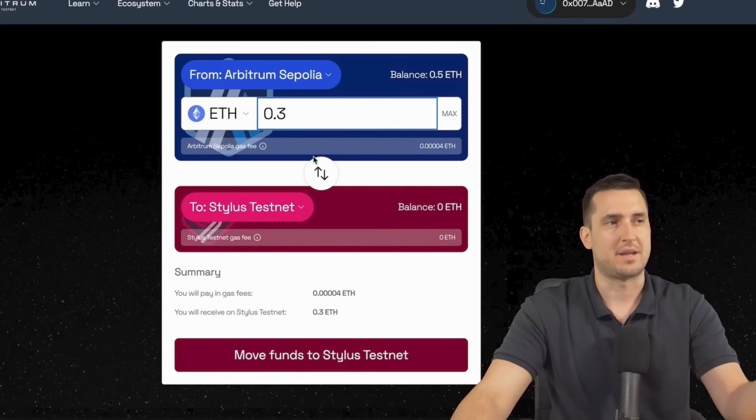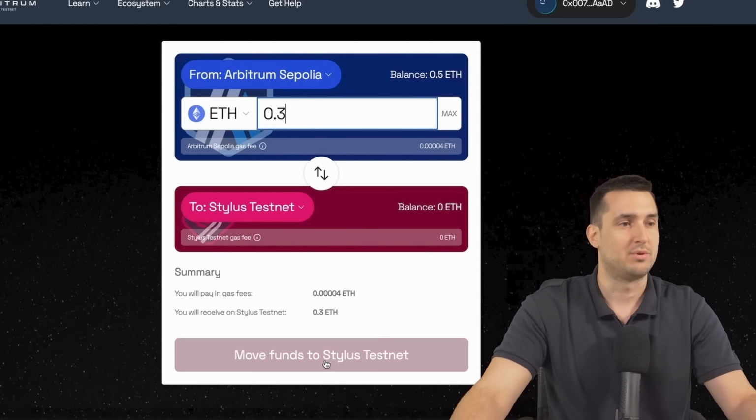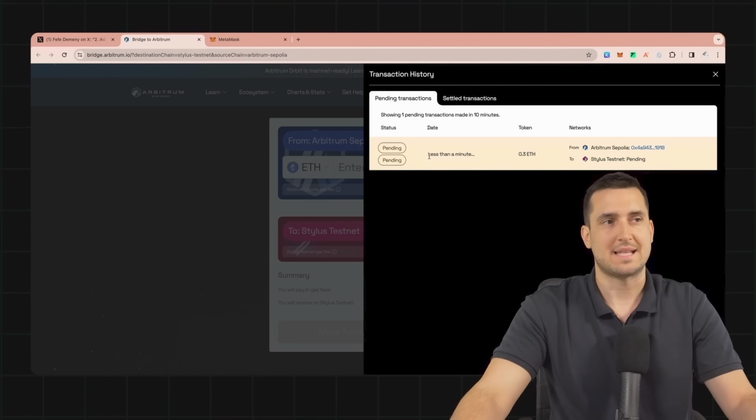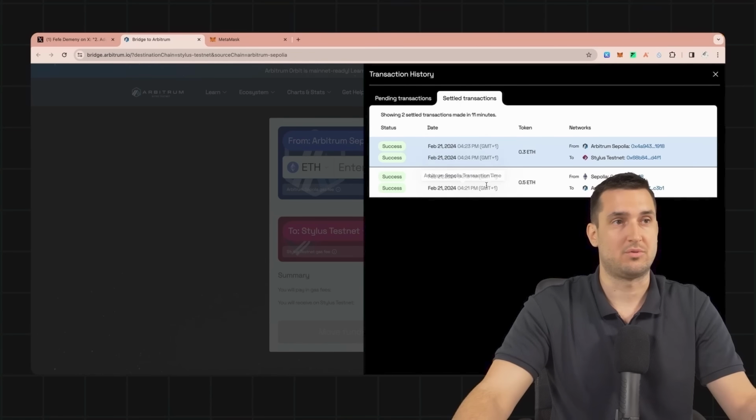It's very nice actually that it throws it back so you don't commit the rookie mistake that I just committed. Then we're gonna go move funds to Stylus testnet, approve in MetaMask, and essentially wait. It says less than a minute. Let's see if it's correct. So less than 20 seconds, we're in. Basically within a minute, we had this done.